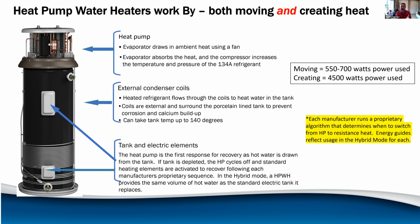At some point, it says he ain't going to get out. I'm going to flip from heat pump to resistance heat, and I'm going to recover just like a standard electric water heater does, because it is indeed a standard electric water heater with 2 heating elements in it. So in this case, with my water heater, it's going to turn off the heat pump, bring on the upper heating element, just like a standard electric.